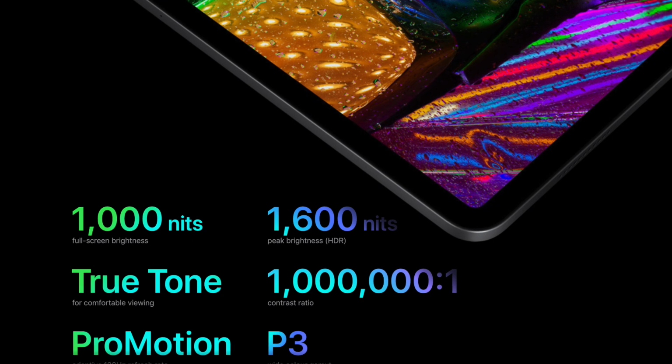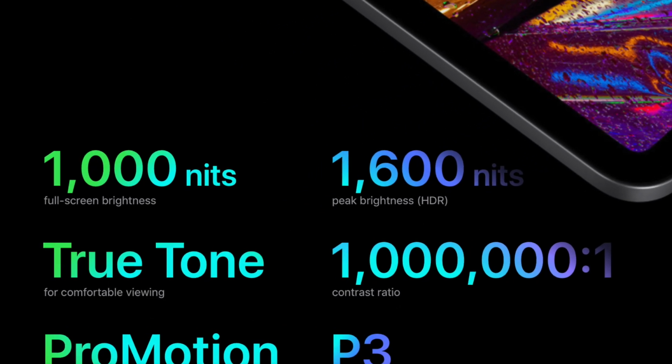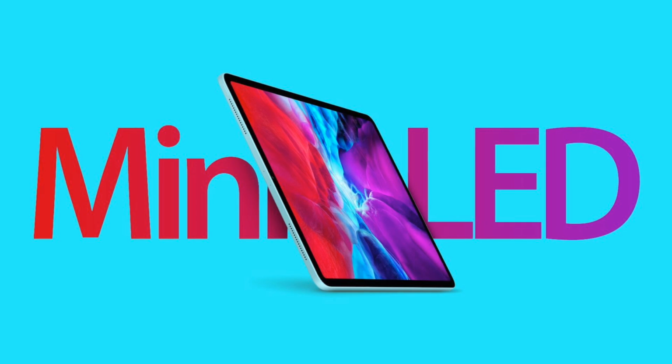And of course, apart from the amazing dimming zones, we should also see higher brightness, better colors, deeper blacks. As you can see on the screen right now, it's actually kinda insane. And so yes, this should be a massive improvement over LCD.